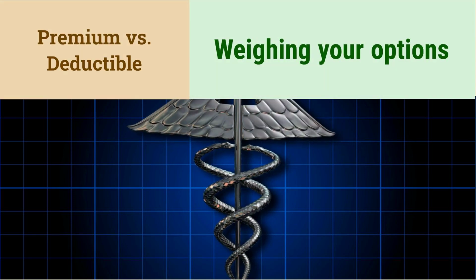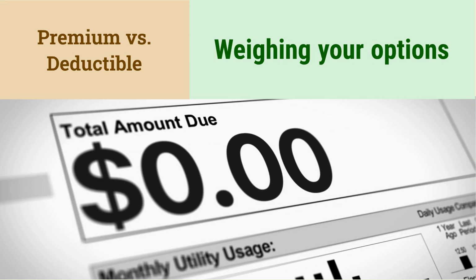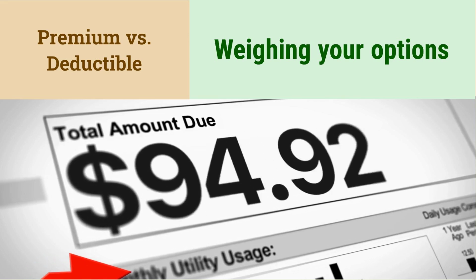Plans with lower deductibles usually have higher premiums. Plans with higher deductibles usually have lower premiums. Consider how much you're willing to pay upfront versus over time.